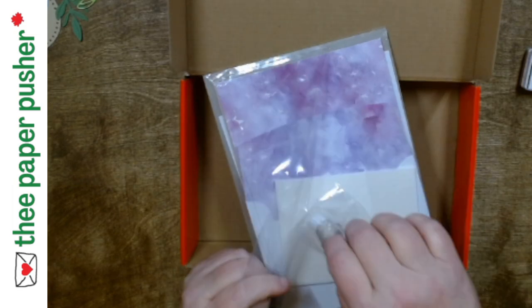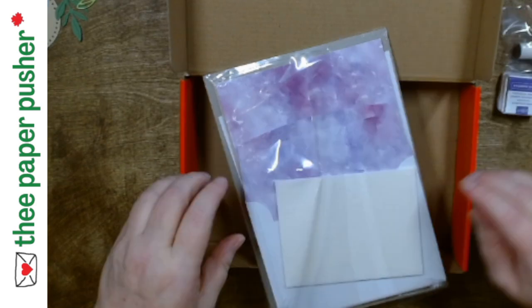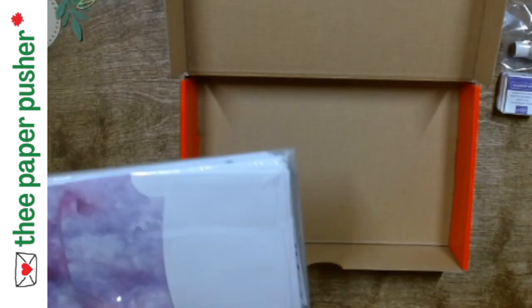Okay, my favorite, I love twine. You'll notice that there's twine on everything, right? The linen thread twine is my fave, so a little bit of that. We've got us some Dimensionals because yeah, you gotta pop everything up. That's the way to do things.